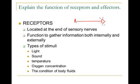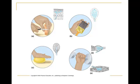So it could be things like light, temperature, sound. As I said earlier, oxygen concentration. It might be how much hormonal levels are in our body, that sort of thing. This picture is just showing you primarily different types of receptors: touch, pain. That one doesn't look so much fun there. A light touch, and stretch receptors.